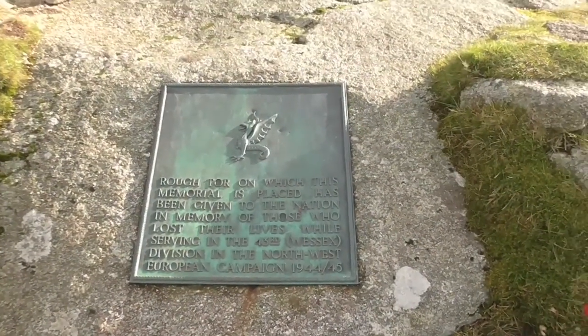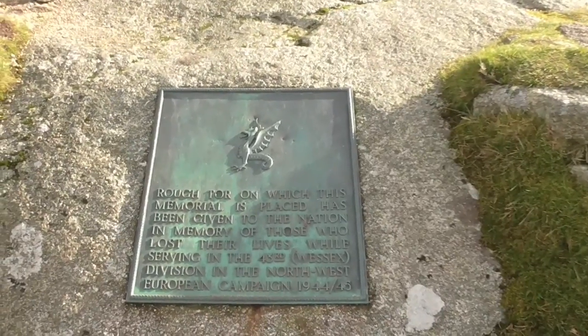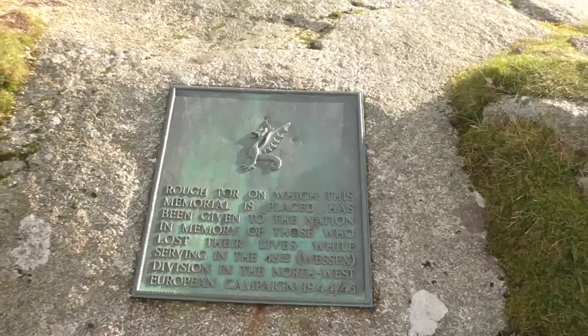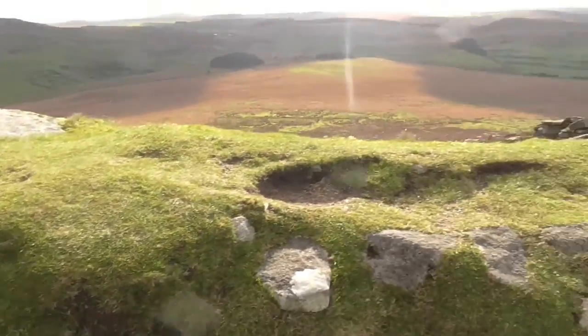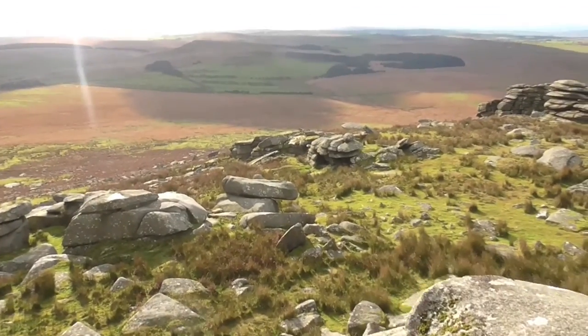Rough Tor, on which this memorial is placed and given to the nation in memory of those serving in the 43rd Wessex Division, West European campaign. I guess that's D-Day and sort of beyond, yeah. I'll go and research that at home, that's interesting.